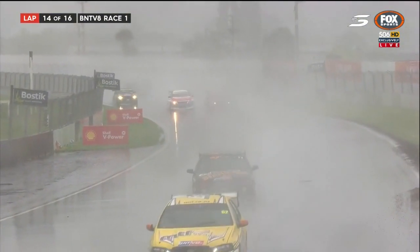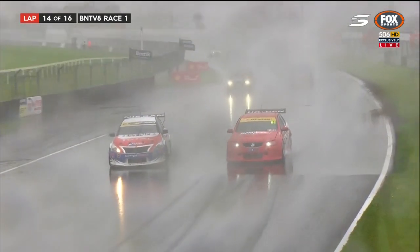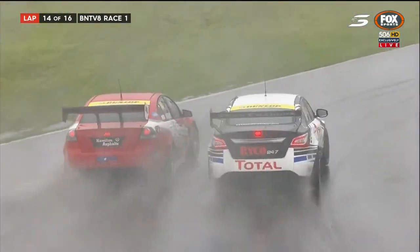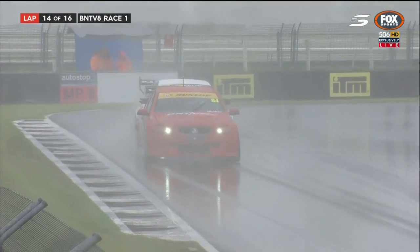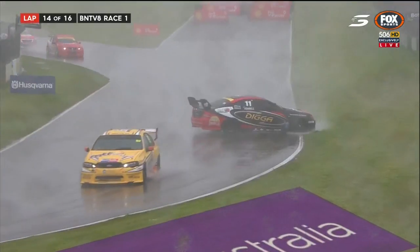Bargwanna now with a couple of lappers in between these guys, and here comes the move. The Nissan goes to the inside. Can he stop it? It's squirming around down at turn 5. They go side by side. Good racing. And the Hamilton Asphalt's entry prevails, hanging on to P2. Great car control. Couldn't get the job done.